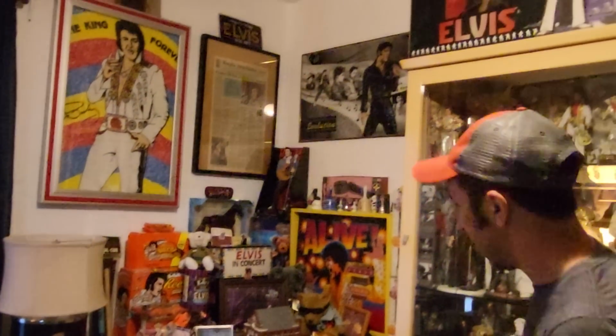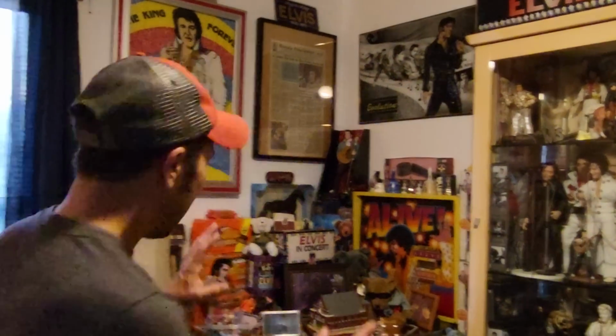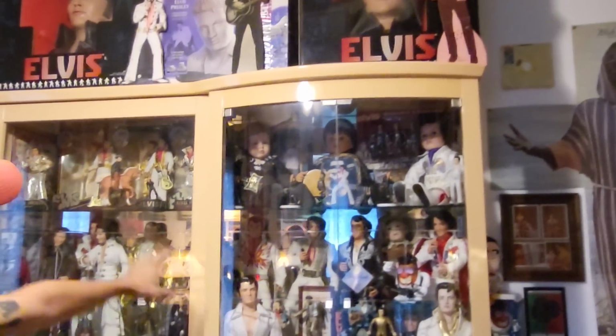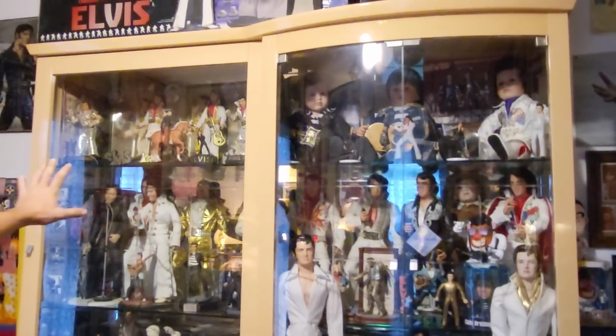But anyways, what do we have? We got hidden Elvis stuff down there. I'd have to dig it out for you to find out what's down there. So I'm just going to make you wonder. These are all Elvis dolls or figurines. This entire case right here.